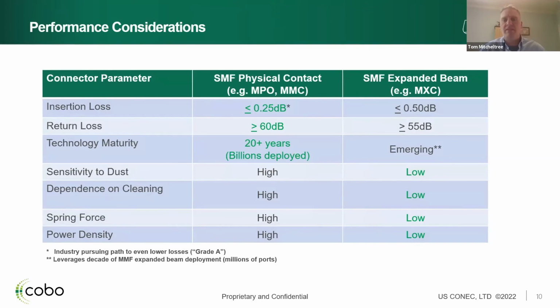So, I think what it comes down to is just some decisions that we're helping the industry make by enabling some of this newer technology. So if you look at the difference right now between single mode fiber physical contact connectors like MPO and MMC and single mode fiber expanded beam connectors like MXC, the insertion loss, the return loss, the technology maturity, those right now are all in favor of physical contact. I mean, physical contact connectors have been in the industry for 20 plus years. There's billions of those deployed. It's a good thing that we have that to leverage in the industry.